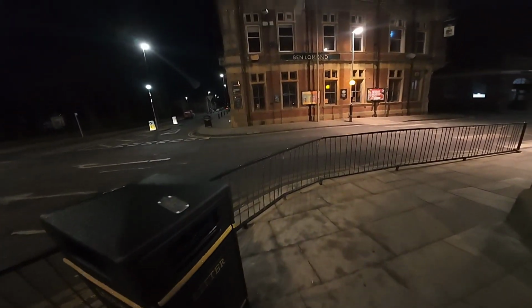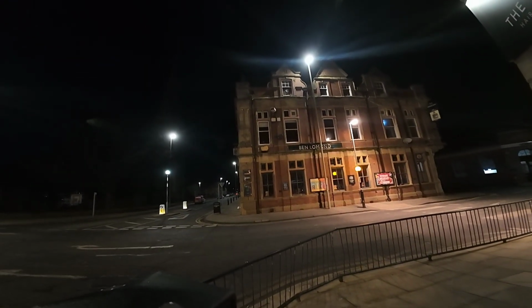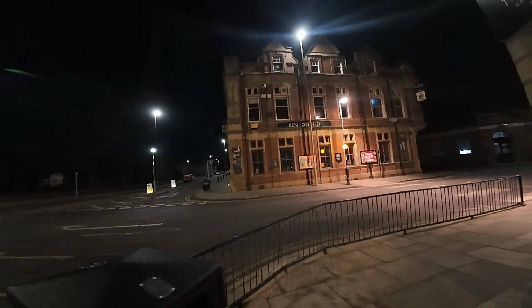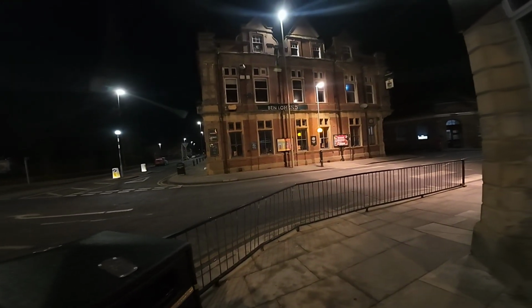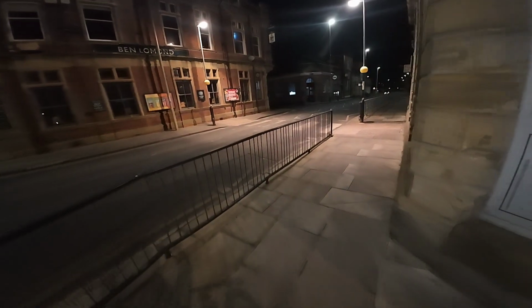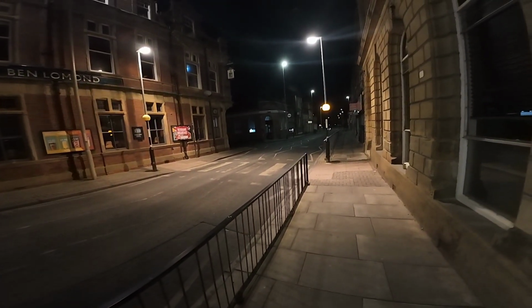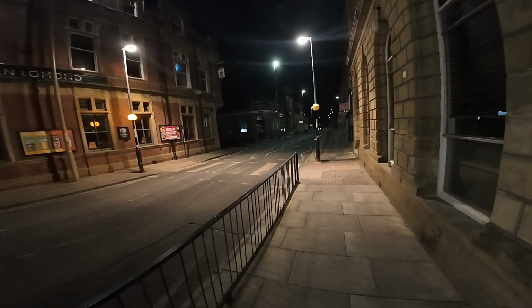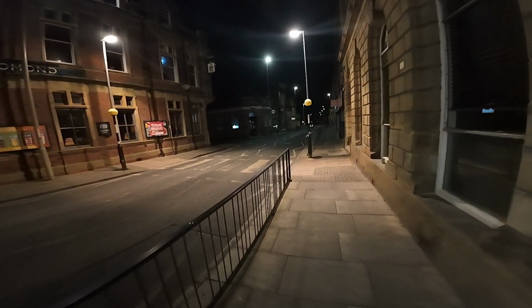And across the road is the infamous Ben Lomond pub, which is quite well lit up. I am using a light, but I don't think it's lighting the building up. That light's off the street lights, basically. And down here is the Civic Hall. So we'll have a go and have a look at that. It's supposed to be haunted. We can't go in, obviously, it's locked.